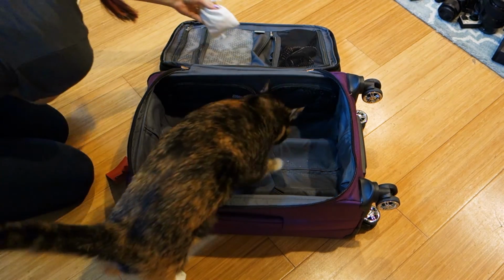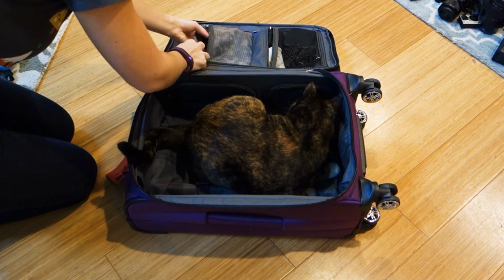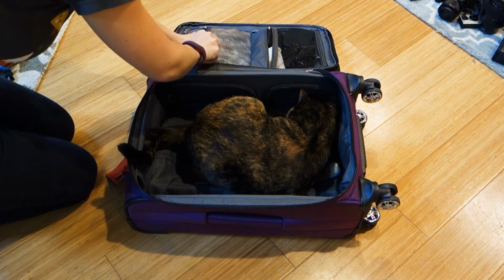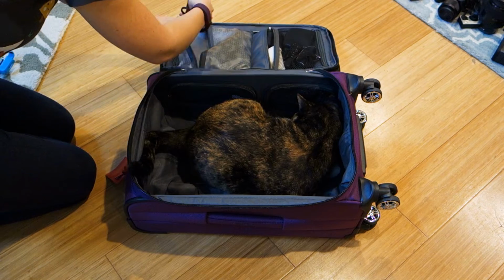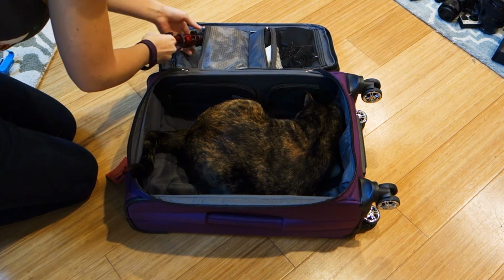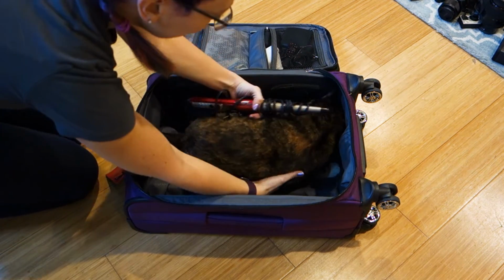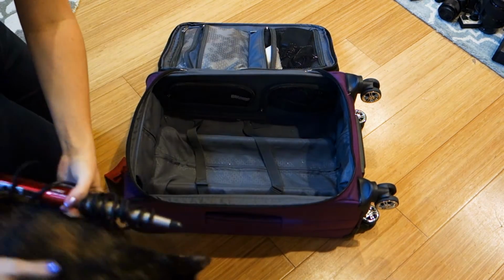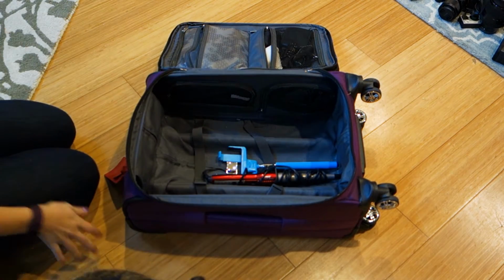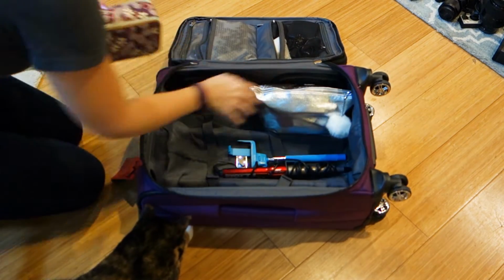So the two flaps on the opening of the suitcase are going to be used for all of my smaller essentials, like my hairbrush and my hair straightener and my laundry kit, which is actually a laundry line that you can hang up in your bathroom in the hotel room, which was really cool. Longer items like the hair curler and the selfie stick didn't fit in the two flaps, so I ended up using the room in between the bars on the back of the suitcase to fit those in.